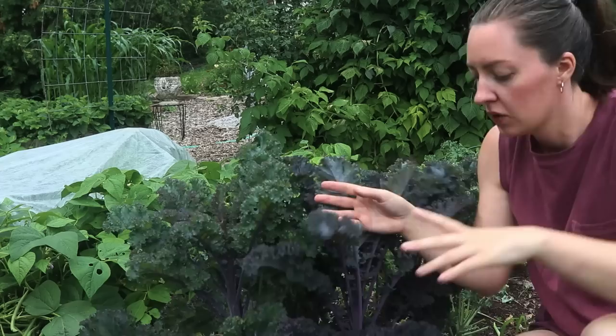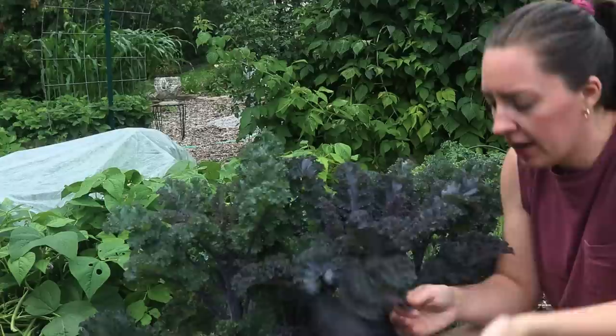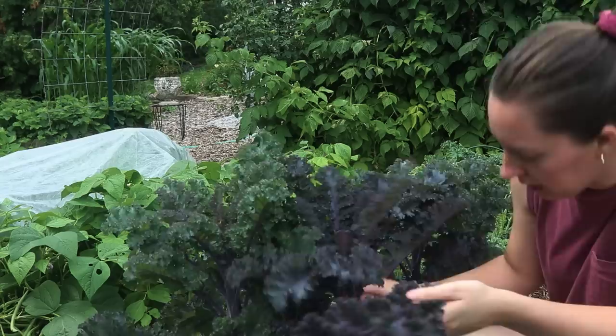So as I was harvesting the blue scotch curled kale, that actually was getting pretty well eaten by some little caterpillars. But thankfully they only really targeted a few of the plants, so I'm gonna give the ones that I personally would not eat over to the chickens, so nothing goes to waste, either to the chickens or the compost pile always.